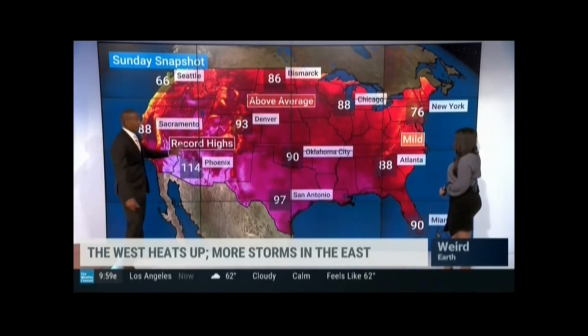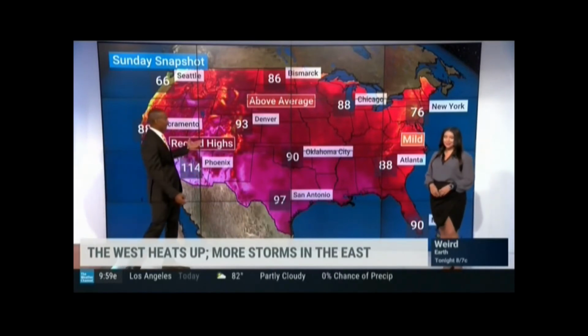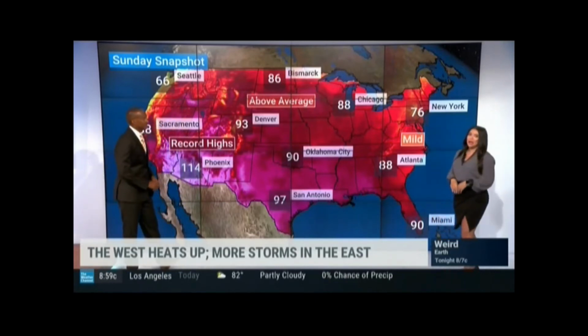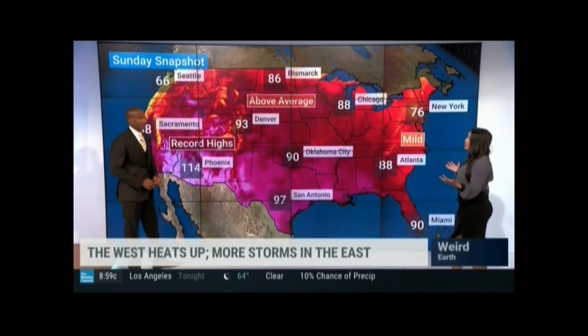Record heat. And you talk about the Southwest having record heat, you know it's extremely hot. 114, maybe 117 in some of the deserts out here. It is scorching. Yeah, definitely hot there. Now, as we look toward the mid-Atlantic, a place like New York, you're actually a little bit below average, so completely different story there. But much of the country is above average right now.